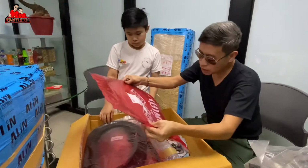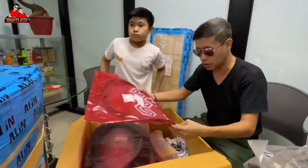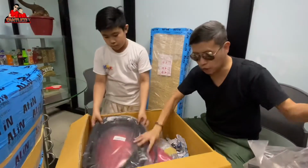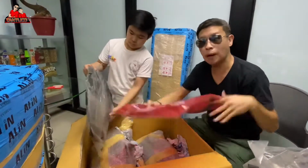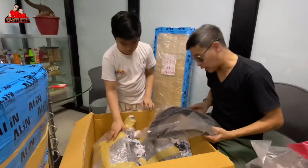So ito naman, this is for windshield, yung rubber sa windshield. We got several of these kasi nga may mga papalitan tayo. This one, yeah, also weather strip.